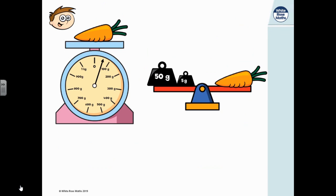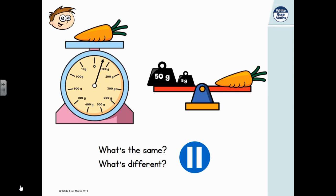Teddy decides to check the weight of his carrot on another set of scales. Pause the video here and have a think, what's the same and what's different about the two images? That's right, the carrot is the same and the mass is the same, 55 grams. On one, the scale is pointing just over halfway between 0 and 100 grams, where we would expect to find 55 grams. And on the other scale, we've got a weight of 50 grams and a smaller weight of 5 grams.